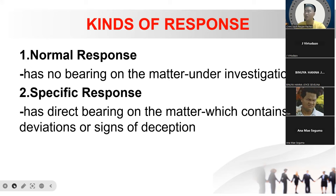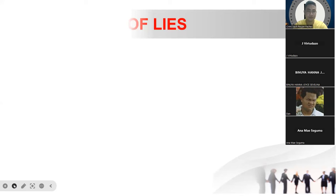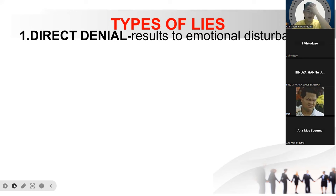Ibig sabihin, class, ang changes na yon or stimulus na yon, ang response na yon, posible na it is a sign or it is a deviation or baka nagsisinungaling siya. That is specific response. Then, of course, we have the types of lies. So, we have the direct denial. So, ang direct denial, that results in emotional disturbance. Ibig sabihin, wala siya sa tamang emotional state. Kumbaga, baka may stress, frustration na pinagdadaanan ang subject.